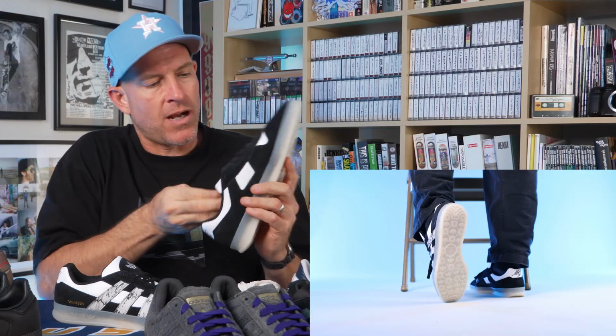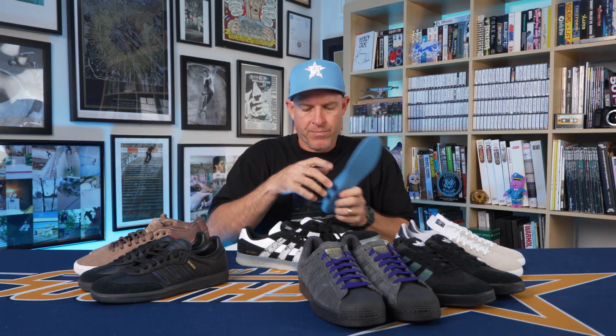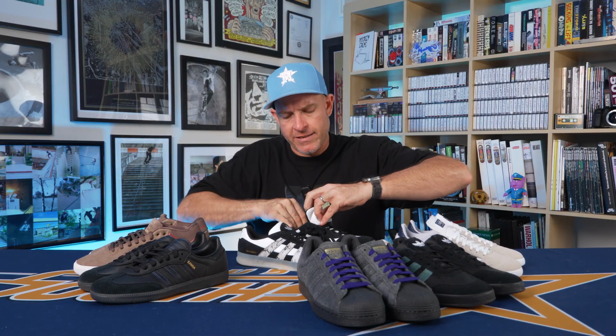This thing's coming out today. It's the launch, so that's pretty sick. Today's August 20th, 2025. We've got a little insole hit right here. It's got the Gustav Aloha Super from Mark Gonzalez and Gustav. Pretty sick. Adidas has been consistently dropping some special projects and putting some pros' names on some colorways and stuff like that. That's nice to see.